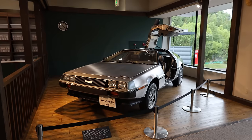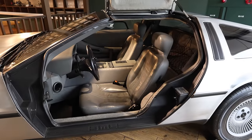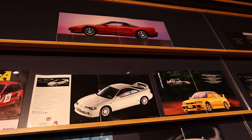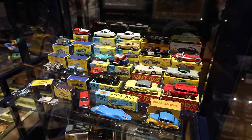Well, I hope you guys enjoyed that tour. We'll end on the DeLorean here. This place is so cool. There's just so much to see. You can spend pretty much a whole day here. They have a cafe, they have a nice gift shop. I'm actually gonna rummage through it right now to see if there's anything I want.